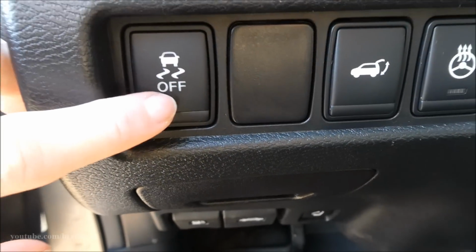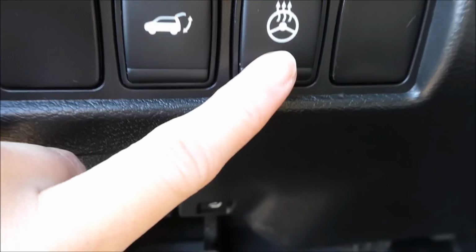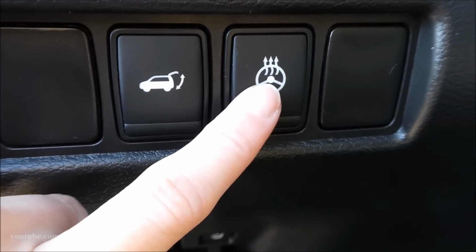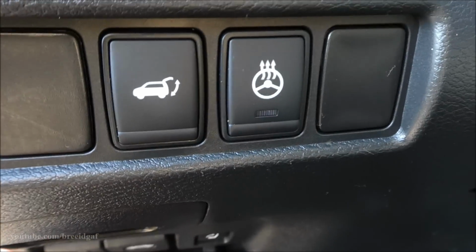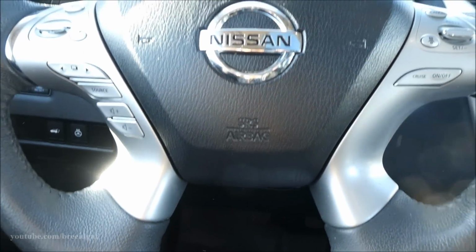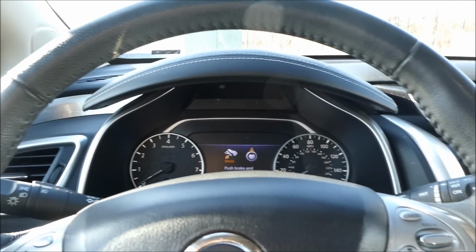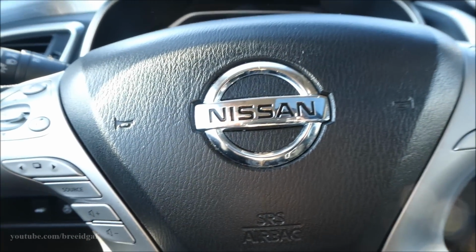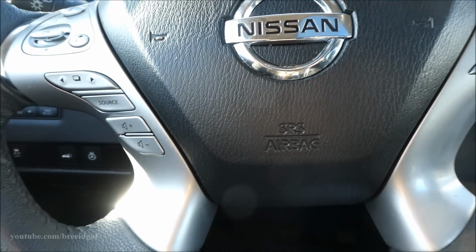And then here we have like the traction control. This is the trunk button. This is the heated steering wheel button, and this works really, really well. I love my heated steering wheel. I'm so spoiled, it's crazy. And when you're sitting in the car, here is what the steering wheel looks like. So really nice. It just says Nissan right there. I can't believe I'm a Nissan owner. That's just freaking insane to me.